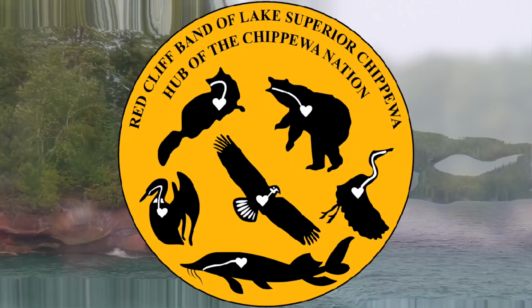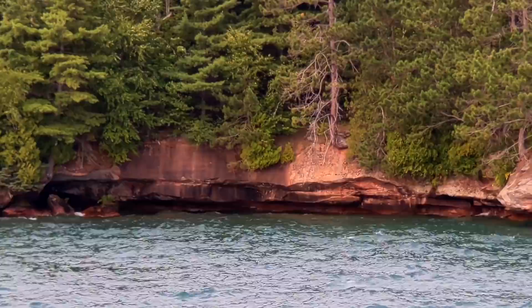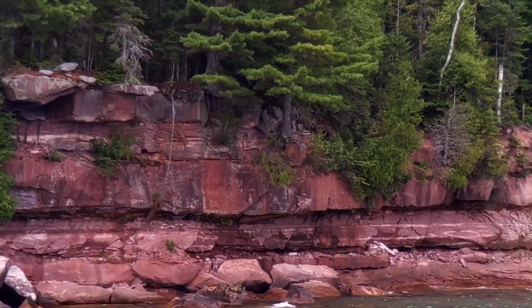Today, the Red Cliff Band of Lake Superior Chippewa Reservation is home to Frog Bay, the first tribal national park and well worth exploring. Like much of the landscape around Lake Superior, the Apostle Islands were formed during the last ice age, when glaciers compacted layers of gravel, sand, and clay, creating sandstone.